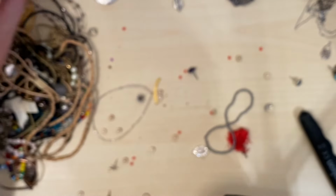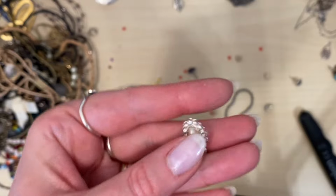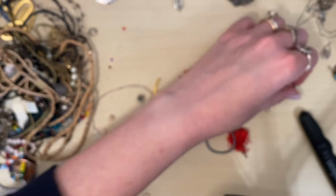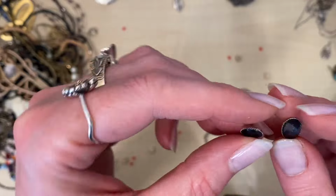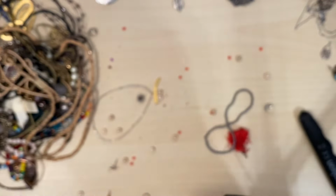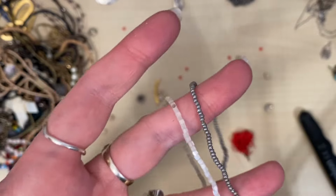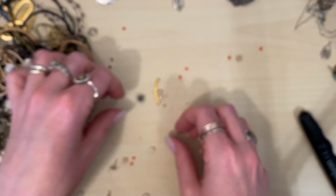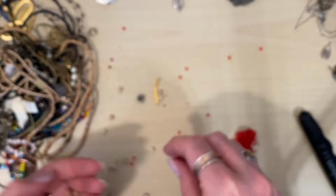That's just a costume stud. And a bit of costume bling. I'll probably make that into a children's charm. There's a pair of pretty sparkly costume studs. And some more seed beads. Loads and loads of seed beads. Some more random beads.